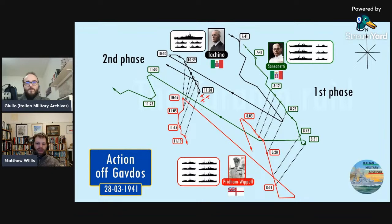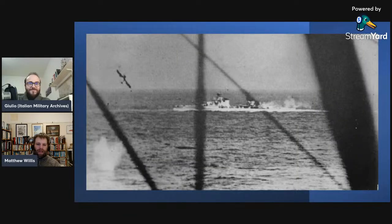Again, the first strike, no success. I think as usual they claim a hit, but there hasn't been one. So they launch a second strike later on in the day.